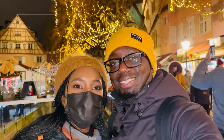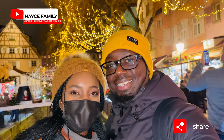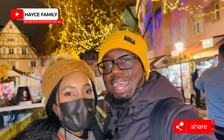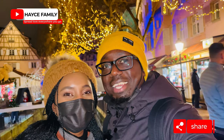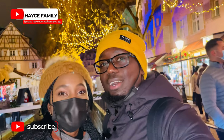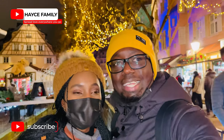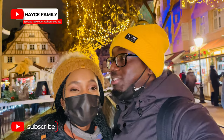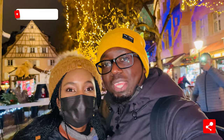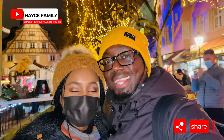Today we're in the most beautiful Christmas market in Europe. Guess where? Welcome to Colmar, in France. This place is so packed. It took us almost an hour to get a parking spot. It's so full and the place is so huge, and they have a lot of things to offer. So now I understand why they call it the most beautiful Christmas market in Europe.